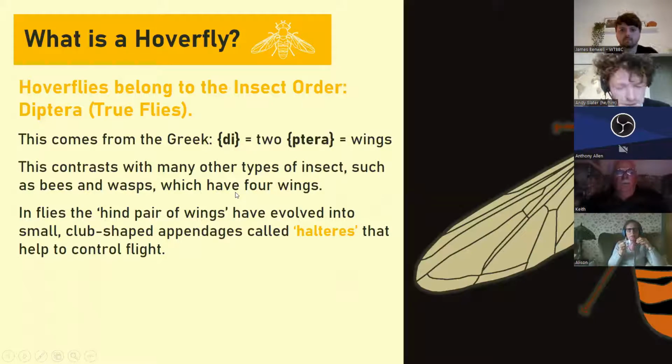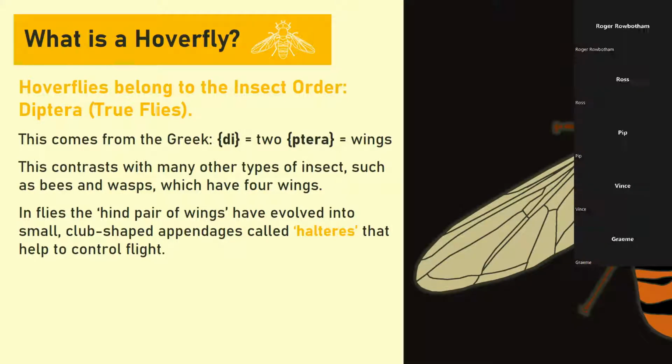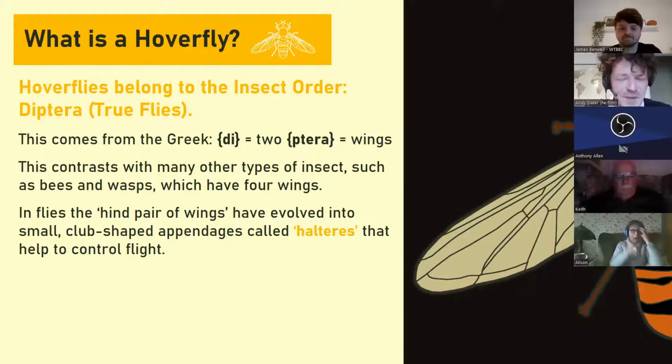So I think we need to start out by actually describing what a hoverfly is. Hoverflies belong to the insect order Diptera, which means true flies. Basically this means it has 2 wings. It comes from the Greek di, 2, and ptera, wings. Now, throughout this presentation, my pronunciation of scientific Greek and Latin is going to be incredibly shaky. I do apologize for that, but it's not often I meet up with other hoverfly enthusiasts and discuss these things out loud. So bear with me on that.